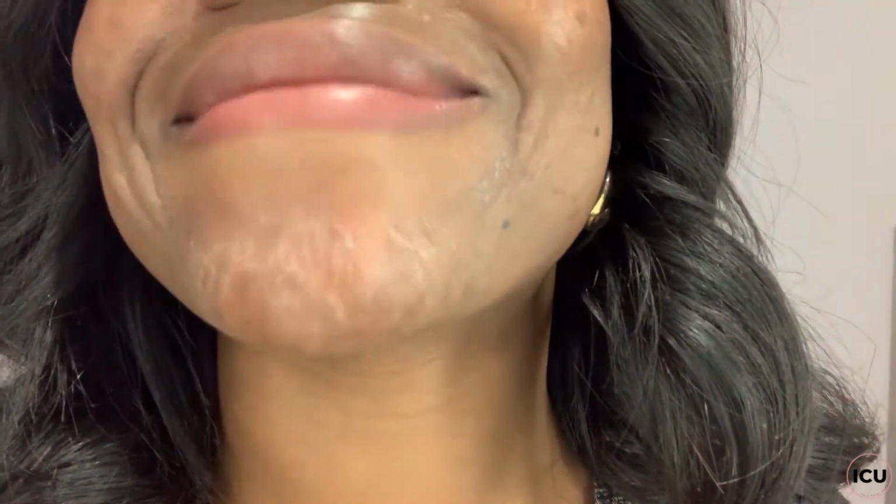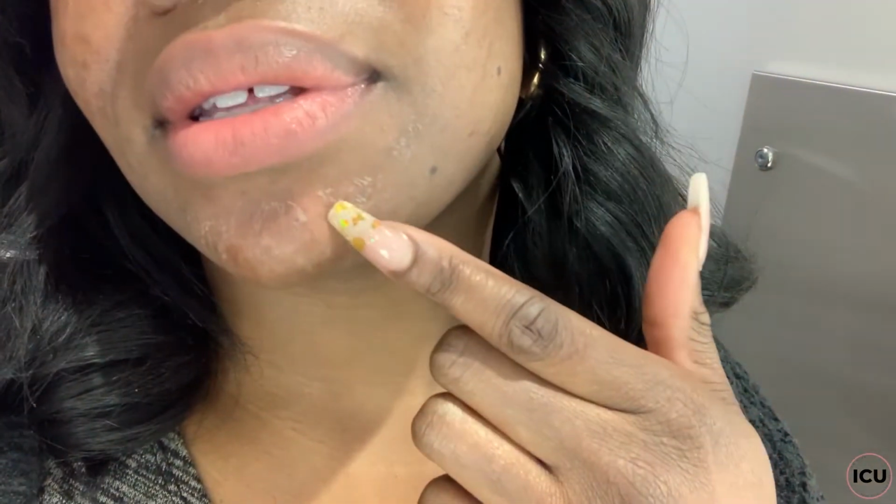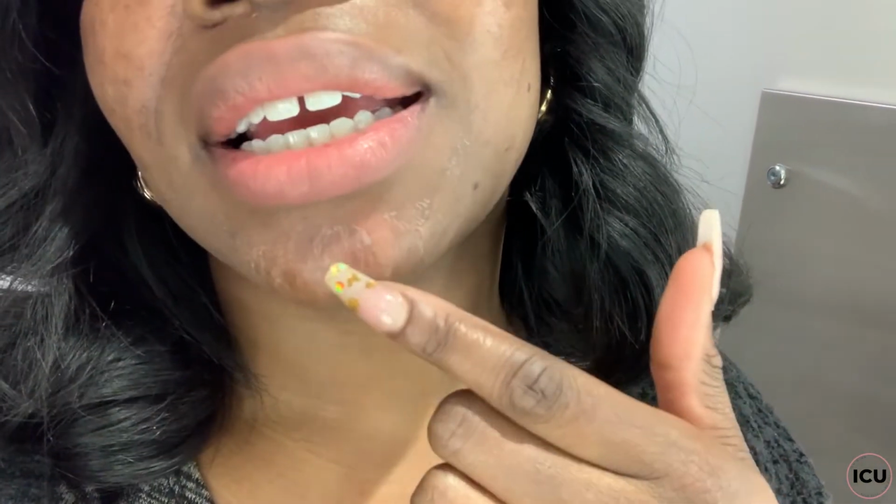Gotta drive, bye. Okay guys, it's only been like a couple hours since you guys last saw me, probably like 2 hours since I made that last clip. Look at the peeling already. I just peeled this, which I shouldn't have. I used my hand and peeled it, but you can see the difference in the skin that's under and the skin that's coming. So peeling, I told you guys it's about to start happening.